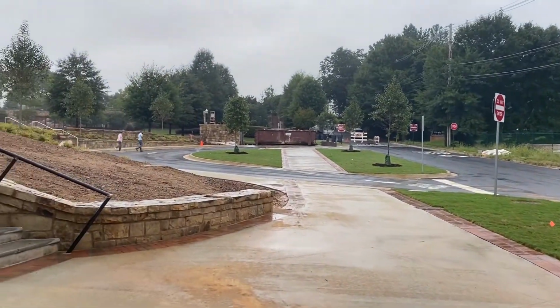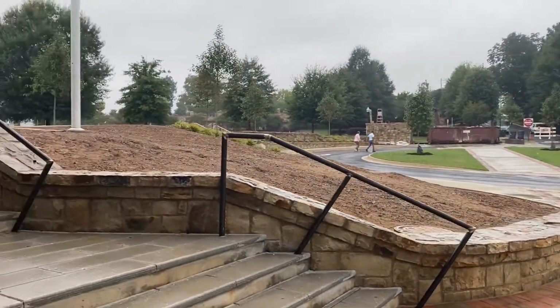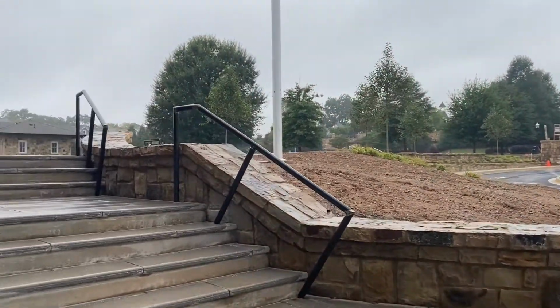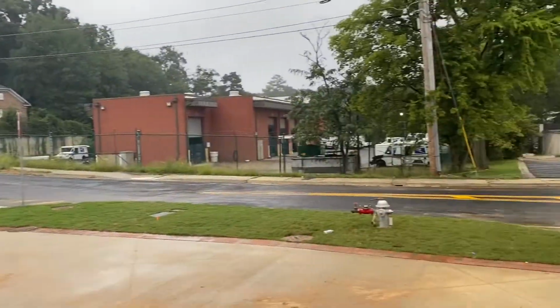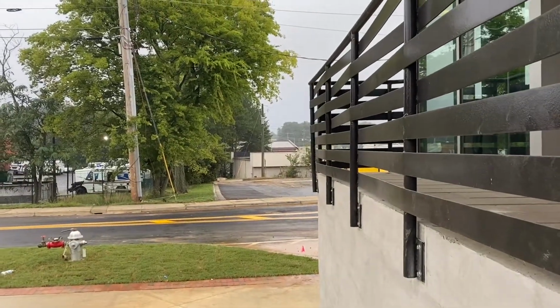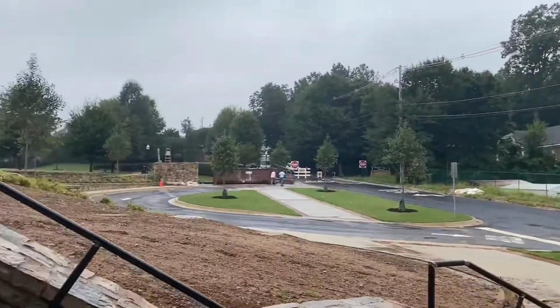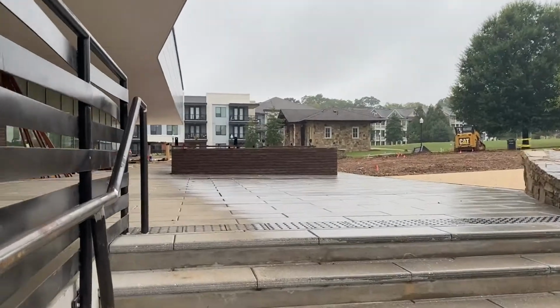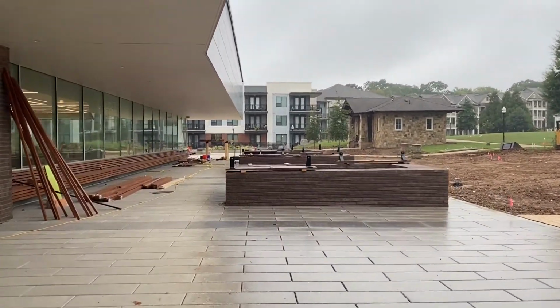In front of you is the circular drop-off, and the park is up in the distance. So we were able just now to walk underneath the overhang and not get wet. We did that very deliberately. It does get a little tight up here, but there is a path to get into the library underneath the overhang.